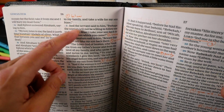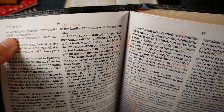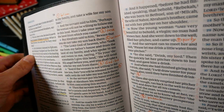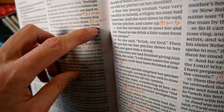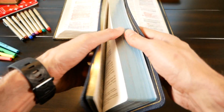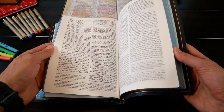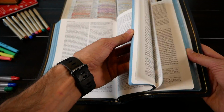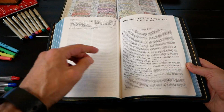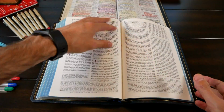I just put 1, 2, 3, 4, 5. I think I have 17 points. And I just put words that make me think about the things that I want to highlight in a sermon. Sometimes when I preach and I've studied, but I want to use a different Bible in the pulpit, I will go and underline the passage that I'm going to preach from in that Bible.